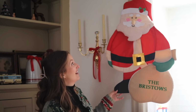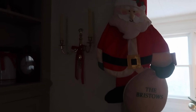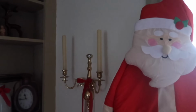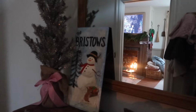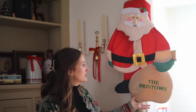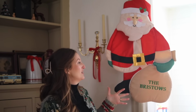Another nostalgic favorite of Matt's is this little guy right here. We always find somewhere to hang Santa every year, but it says the Bristows on it. He grew up having this in his house. And I totally get it, because I can even recall certain Christmas decorations I had in my house growing up that my mom still puts up, and it just brings back that childhood magic a little bit. So we have a lot of different Bristow custom Christmas decorations from the 90s from when he was growing up, which I love. There is so much to love about this time of year.